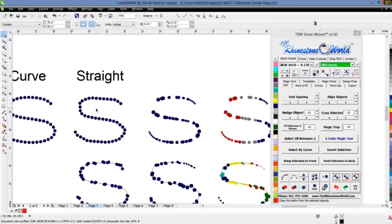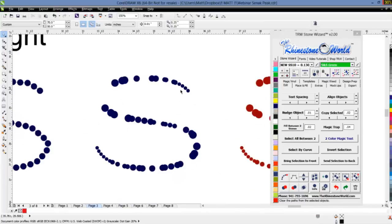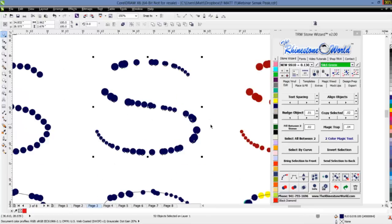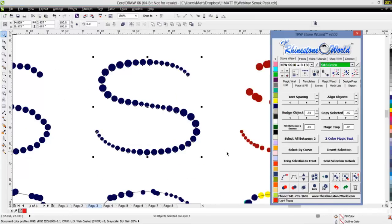All SS10 stones, pretty powerful, I understand that. But watch this. On the old one, if we had SS10 stones and 16s and 6s and all different sizes, and we Magic Respaced, it would turn them all to SS10s. Well, I have 6s, 10s, and 16s. I'm going to highlight this. I'm going to click. There's my start point right there. Watch this. Left click because I wanted to draw curves. How beautiful was that? Now it's 6s, 10s, and 16s because that's what I had out there. And it drew that curve perfectly for me because of the way it was laid out.